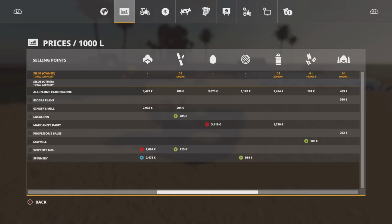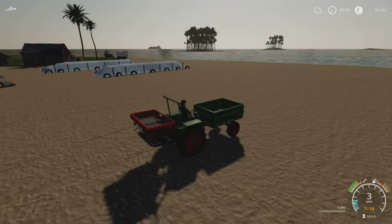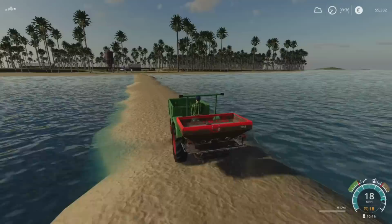Is there a wood chip price? Not really wood chipping, but we have got a lumber sell point, so we can... What we'll do is I'll put a tree through the sell point at the lumber mill, the sawmill, and then I'll take a tree and we'll put it through so we can take the stuff offshore. We'll see what happens. Then I'll get me ordering for the cedar. And the cows, obviously.